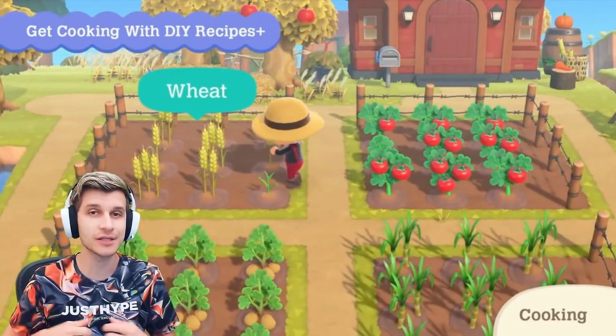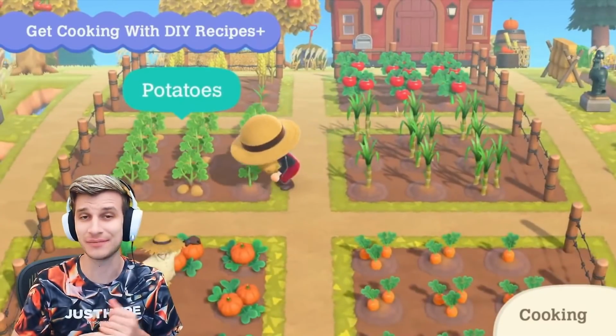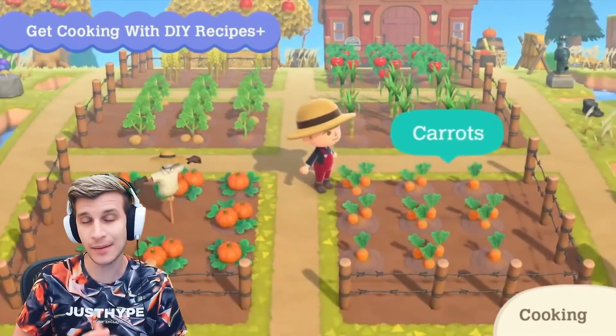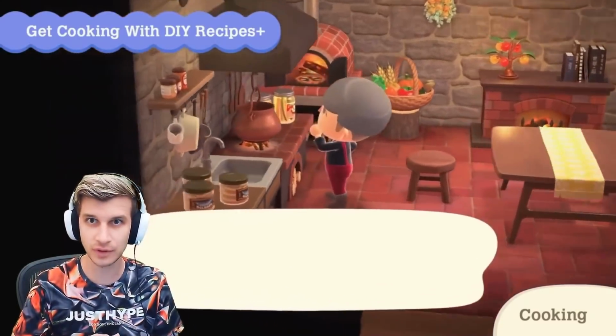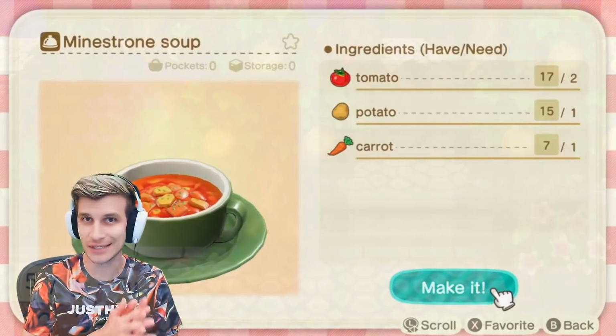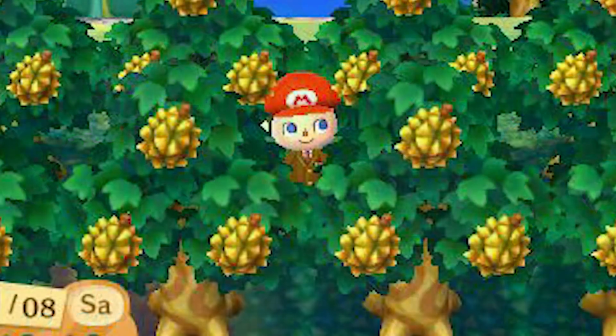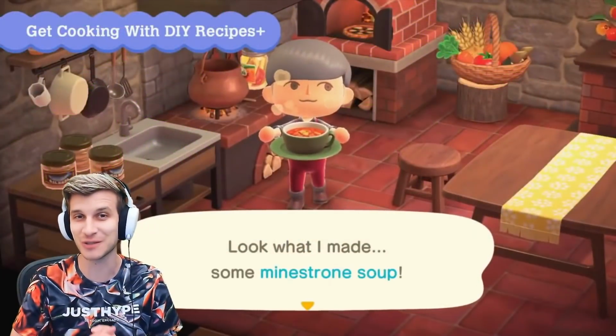But let's backtrack a little bit to vegetables. Vegetables are one of the stars of the show in 2.0. Wheat and potatoes, sugarcane, carrots, tomatoes, a whole lot have been added, and probably even more that we haven't yet seen. But what about their counterpart, the fruits? A lot of players have wanted new fruits, especially since New Horizons is missing certain fruit trees that are available in previous versions of the game. Could Kapp'n's Islands be the place where fruit is reintroduced?